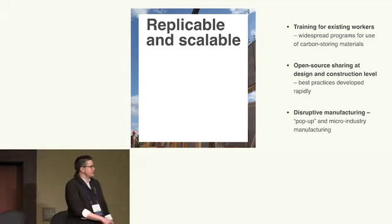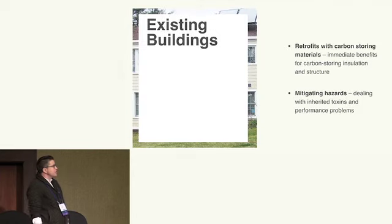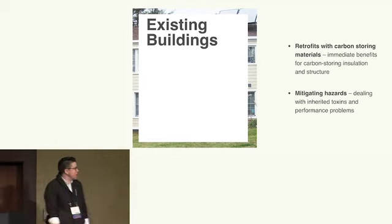And as Jacob mentioned, the disruptive manufacturing is going to be key, and new methods of that. Existing buildings, we need to work with what we have. And it's challenging. It's challenging to work within a retrofit setting and figure out how to use carbon storing materials in that setting. So that's something we need to all, again, get to working on.